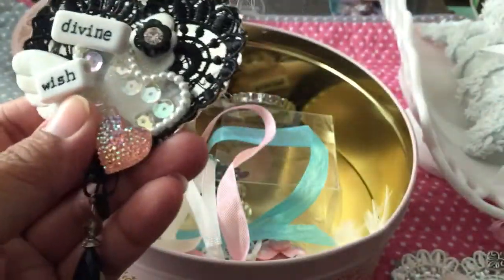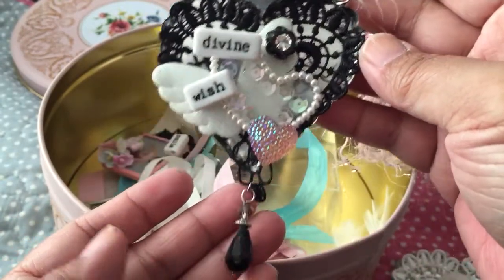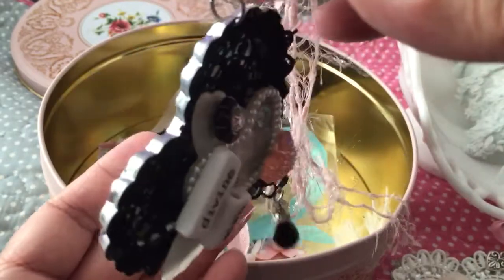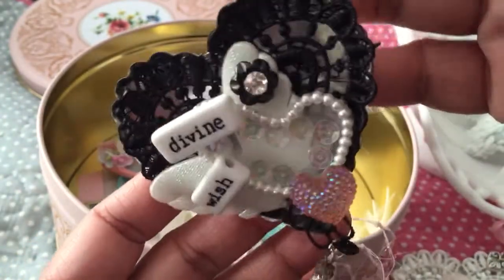And then this one's a black one, which I used eyelash trim and some black lace. And this one also has a dangle. And of course, these don't hang perfectly straight. Not all of them do. Some of them have the hole in the middle, some of them don't. They hang off to the side on purpose.